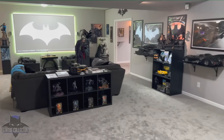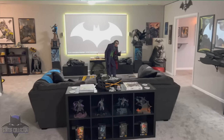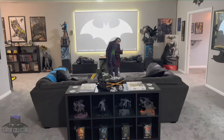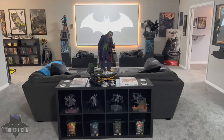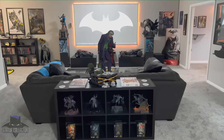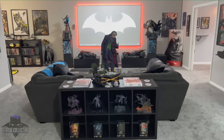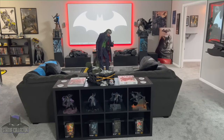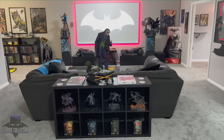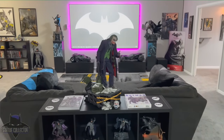All right, guys, welcome to the Batcave. This is a fully finished basement. It sits around 1,500 square feet. It wears many different hats. It's a home theater, a home office, a museum, a game room, a nightclub featuring its own DJ booth and bar. Also has a home gym and wine cellar. So I'll take you around and show you the whole space. We'll start here in the middle.